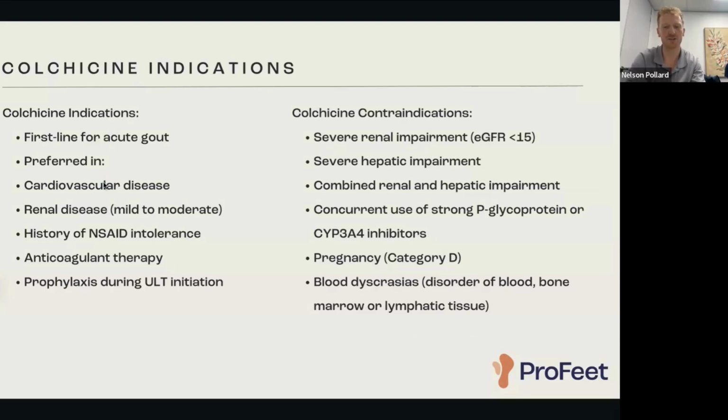Nice. So indications for colchicine to start off with. Depending on where you read, some of them say that an NSAID is first line, some of them say colchicine is first line.